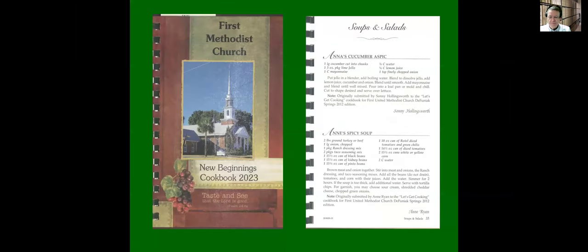It's got recipes in it by members, and we have their names. This one is from DeFuniak Springs, Florida, which is about 100 miles to the east of Pensacola, and it is the First Methodist Church there. I have it open to this page. I was just flipping through it, and I opened it to this page. If you look on the right, the recipe called Anna's Cucumber Aspic is by a man named Sonny Hollingsworth.